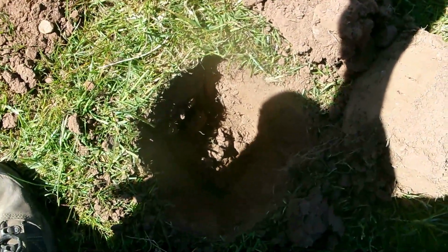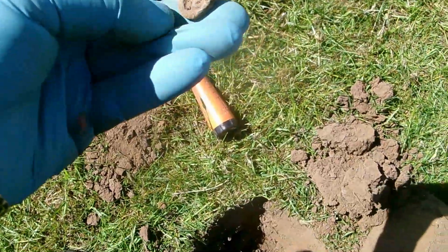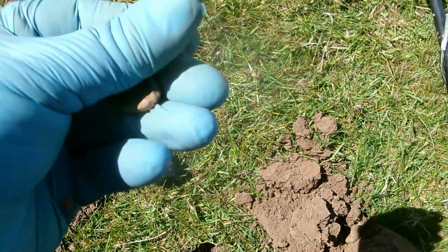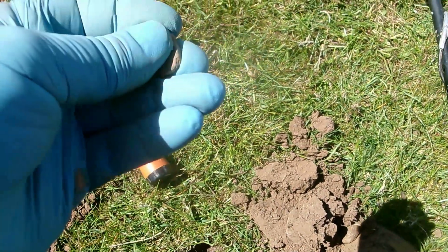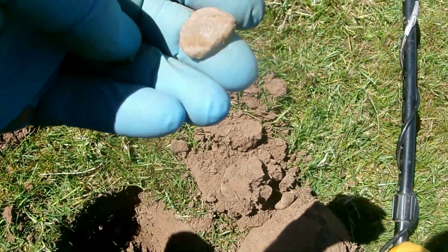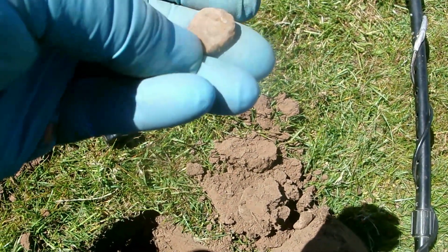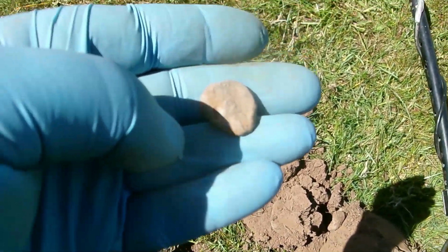Another signal here, 77, 78, and a little bit of lead, but I think it's a bag seal. It's got CO on that side, and was it W, I think, on that side? I thought I'd seen the W. Yeah, W or a V. Anyway, definitely a bag seal, probably 19th century, maybe 18th. Might be able to ID it, but it's a find.